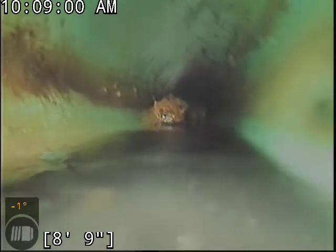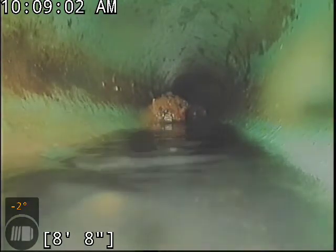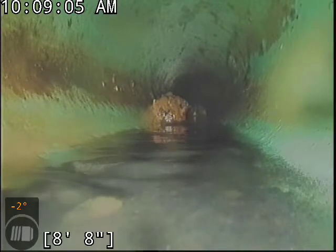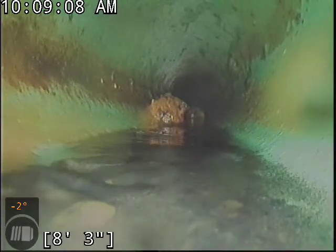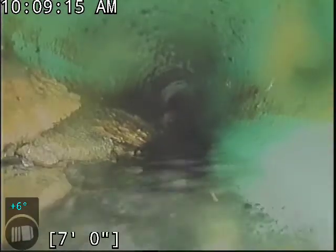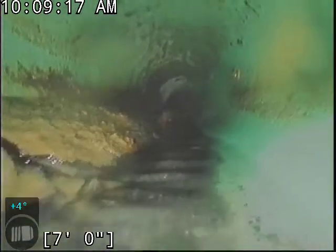So what I'd recommend here is cleaning the line up. Ideally, you do that right at the point where you're going to pump the tank. That way you're pumping out all the junk you knock into the sewer pipe or into the septic system. But these things right here are right around where the standing water is in the line.